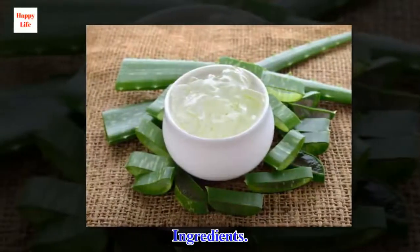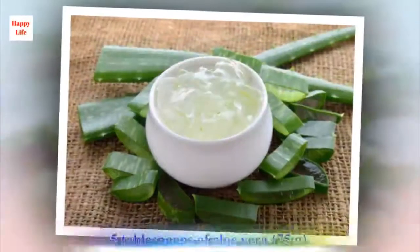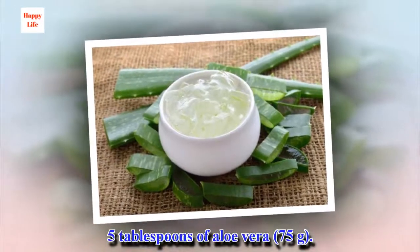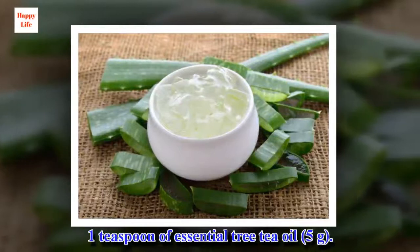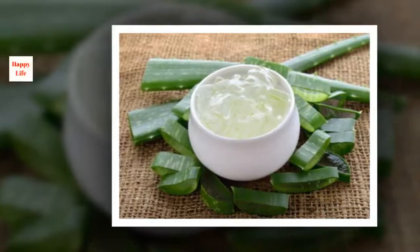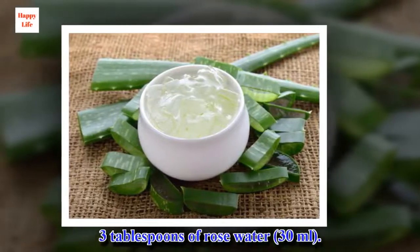Ingredients: 5 tablespoons of aloe vera, 75 grams. 1 teaspoon of essential tea tree oil, 5 grams. 3 tablespoons of rose water, 30 milliliters.